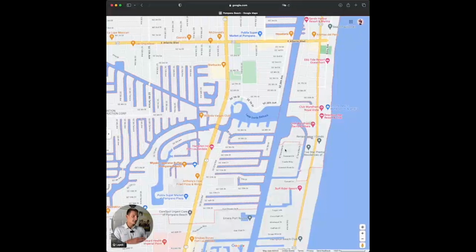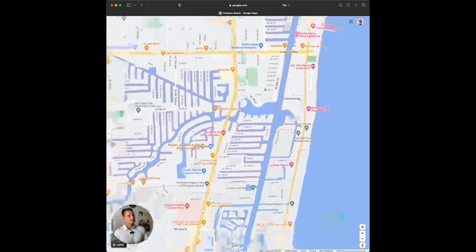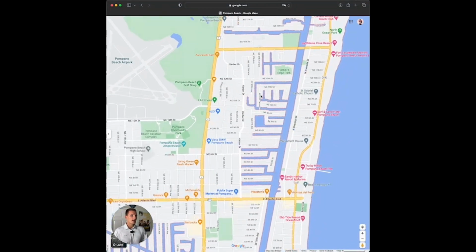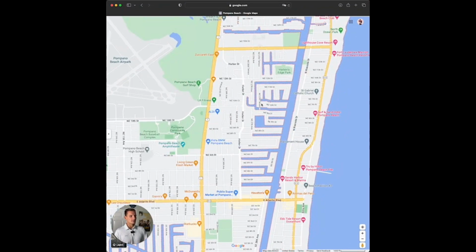On the east side of the intercoastal, we do have a lot more condos and townhomes over here once we get up to Atlantic. So we'll zoom in a little bit up here. So now you have, this is like the Harbor Village area.